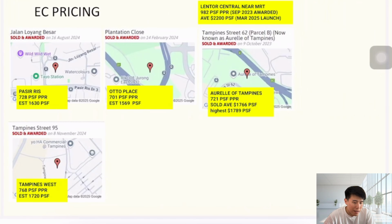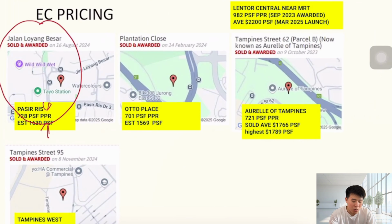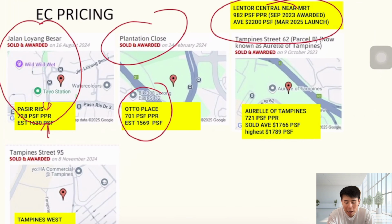So now we take a look at the past transacted land plots for the ECs. First up we have this Jalan Loyang Besar. This one is at Pasir Ris Downtown East area, and this is at 728 PSF PPR. So I estimate, using the same formula for Lentor Central, the PSF we should be looking at is about $1,600 per square feet. Plantation Close, also known as Auto Place, is coming up this year. This one is 701 PSF PPR, and then you can see the estimated launch price, we're looking at between $1,500 to $1,600 per square feet range.